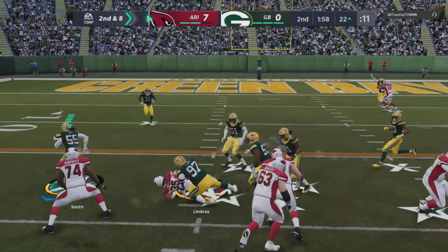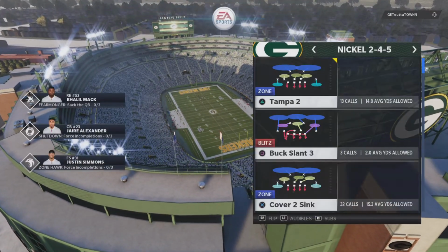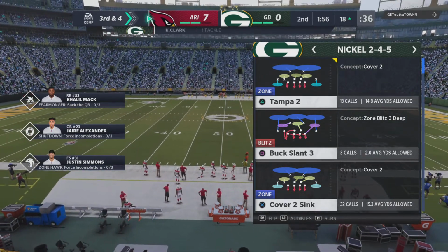Second down now. It's Lindsay, and they'll bring him down at the 18-yard line. The Packers going to use one of their timeouts. It's just their first, so they'll have two remaining here before we get to halftime.